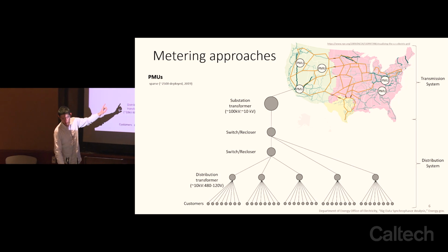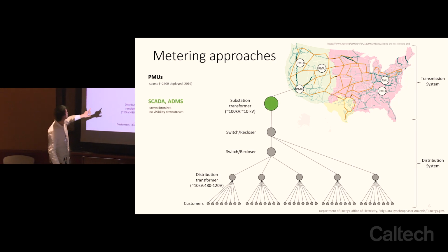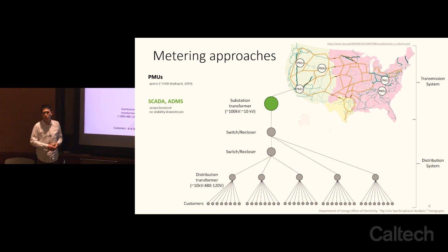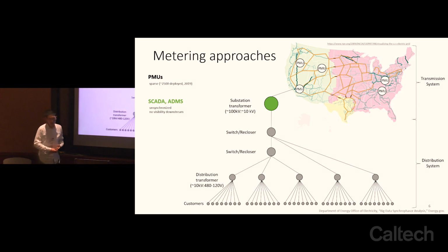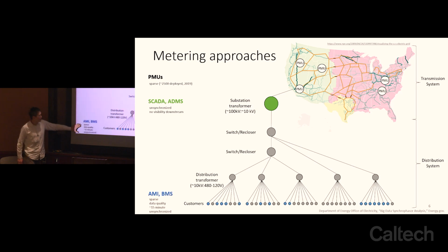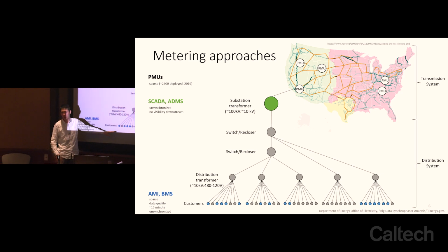So that's the transmission grid, right, high voltage. In the distribution grid, over here, the traditional utilities approach is to use SCADA or ADMS, measuring, again, very sparsely at the medium voltage level at the substation transformer sitting in between the bulk power system and the distribution grid. Or there's the bottom-up approach, right, in AMI, where the meters are measuring the customer panels at the households.